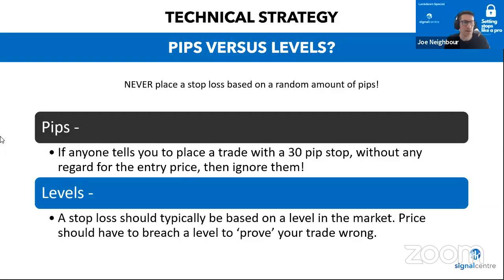You know, we're looking for the maximum amount of risk reward on any trade that we take. And therefore, rather than just saying, I don't know, just chuck a 25 pip stop on this, if there's a level at 19 pips away, then that's where I'm going to place my stop, because my risk reward is going to be better by doing that. So a stop loss should always be a level based on the market.